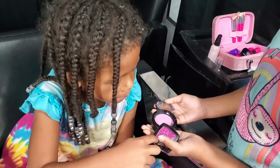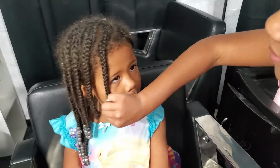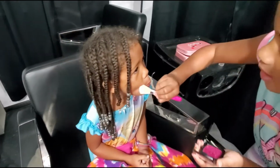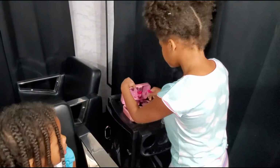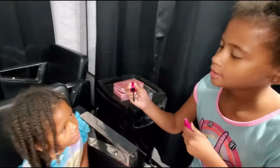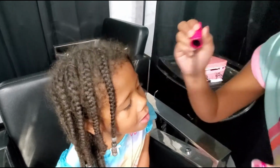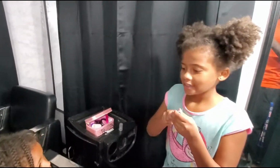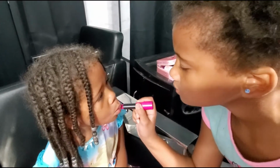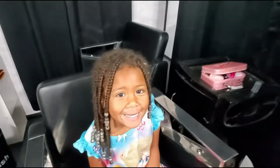I think I would like this purple. Okay, now we just have to put the mascara on. Okay, now all we need is just your lipstick. All done. Do you like it?